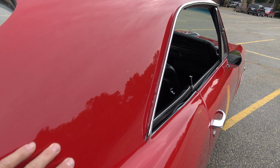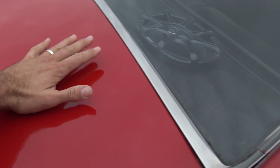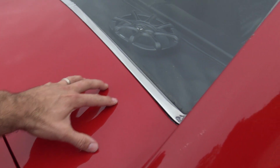This rear sail area is absolutely gorgeous. If you look in here, a lot of times you'll see a paint crack or something like that on these '66 and '67s. It's just in great shape. Two tiny little chips right here. The back valance, this package tray area is in great shape. We also have some Kicker 6x9s in the back with the rear shelf. But this back area here is in excellent shape.